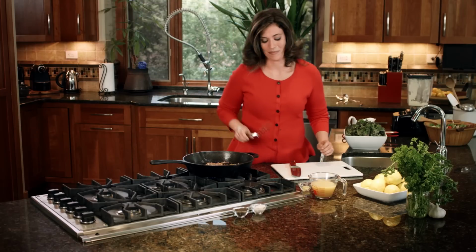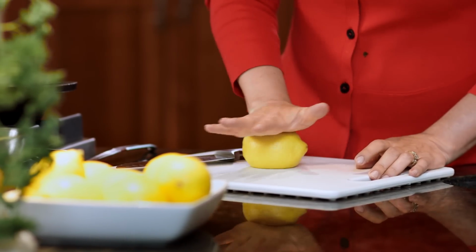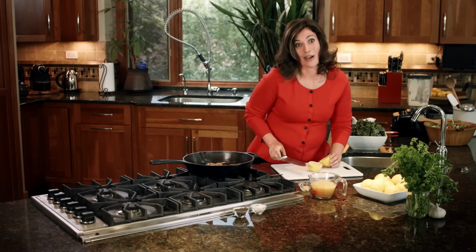Bacon is almost done, so I'm gonna get some lemon juice started. What I'm gonna do is take this lemon and I'm gonna give it a roll. This just helps the juice come out a little bit easier. And I'm gonna cut it in half. It'll be all ready to go when I am.